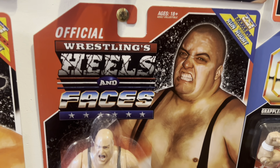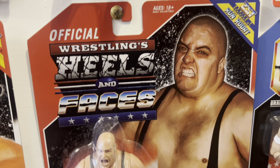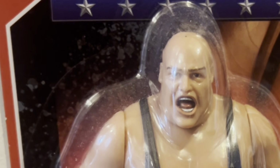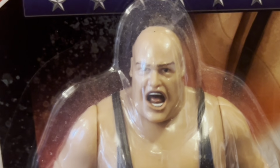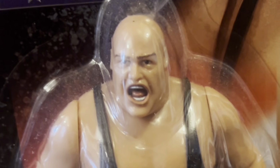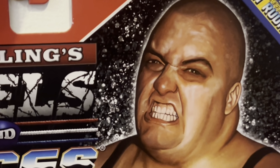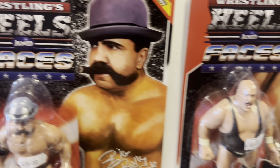Another one I loved. This was the last one there. They'd sold these pretty fast because this was the last one sitting on the shelf, and I loved it as well. King Kong Bundy. Not so great when he did the comeback at around WrestleMania 11 time, but earlier on, WrestleMania 2 main event with Hulk Hogan, King Kong Bundy, a legend.